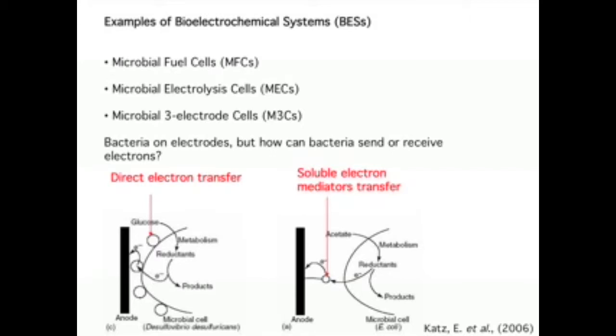Then there's another technology, microbial electrolysis cells, in which you can actually form products, so you can convert waste into a product. The top one here, you convert waste into electricity. Then there are microbial 3-electrode cells, which I call, for this talk, actually, I never used this term before until today, M3Cs, 3-electrode systems, and you can use that for biosensors, for instance.